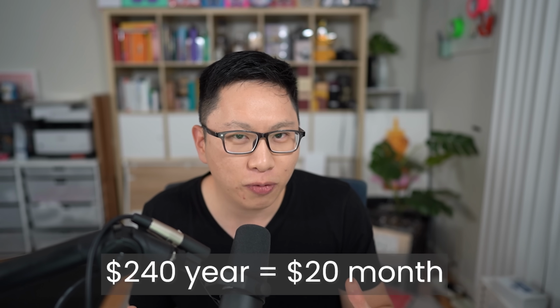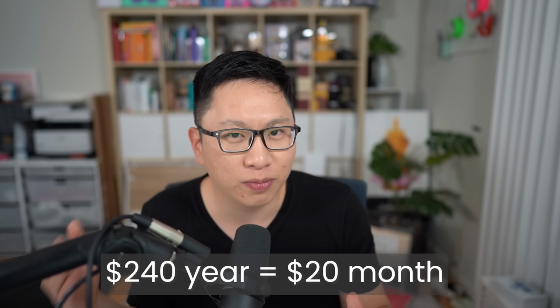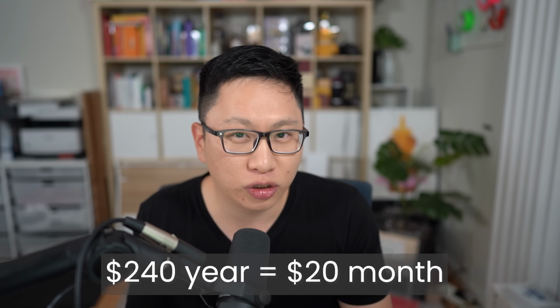Number 5, continuing with credits, we have the digital entertainment credit. It's $240 per year, which is broken down into $20 per month, but it's only for 4 particular services right now, and hopefully they expand this in the future, but I don't see them doing this in the next year. So as of right now, it works for Audible, SiriusXM, New York Times, as well as Peacock.